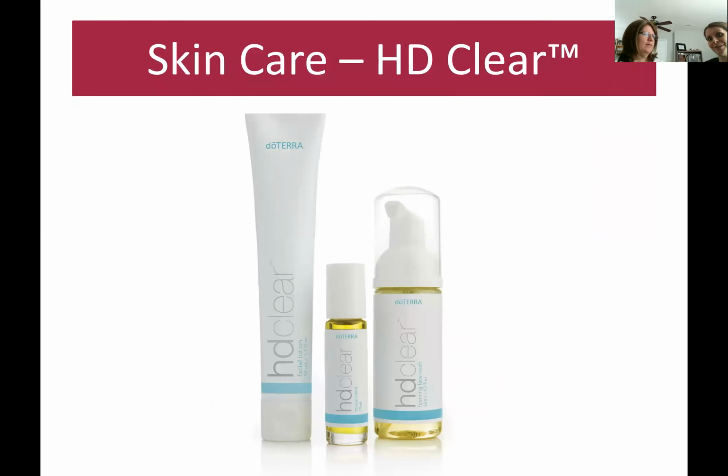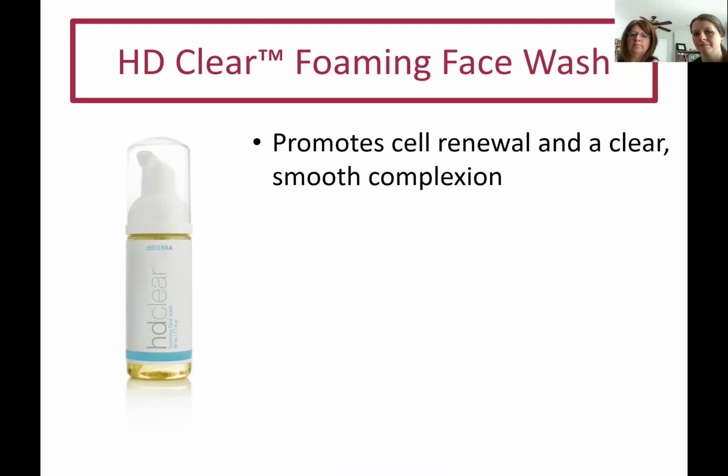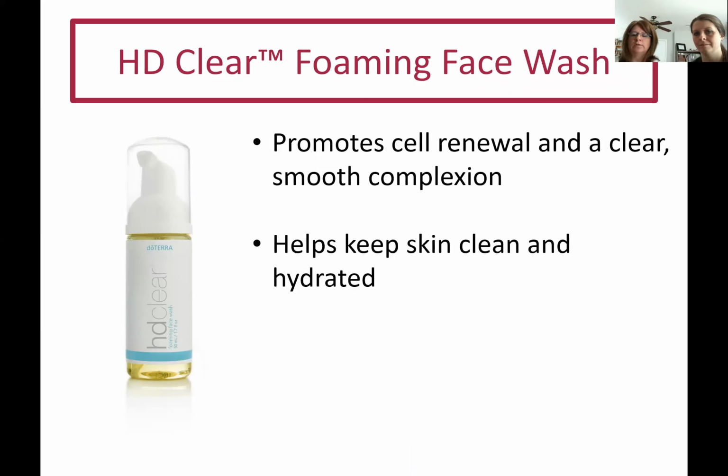So now Kathy's going to talk about the HD Clear. Okay, so HD Clear, like we were talking about with my sons, it's great for teenagers. It cleans the surface of the skin, which is the foundation of your face. So you want to wash your face with the HD Clear a couple times a day. It promotes cellular renewal and cellular smoothness. It kind of prevents the acne from getting all the way up to the surface. So it really cleans the skin nicely.